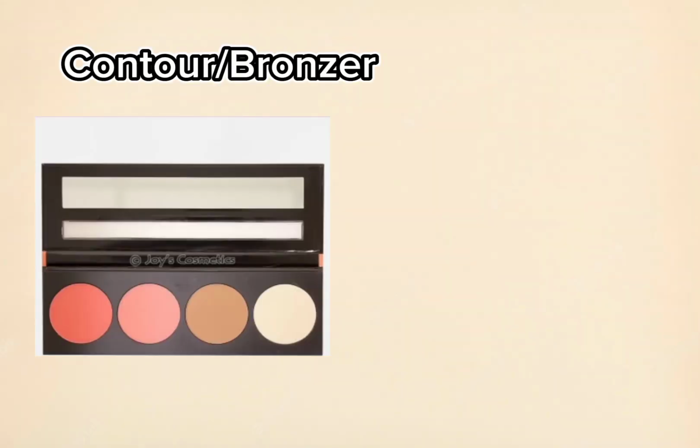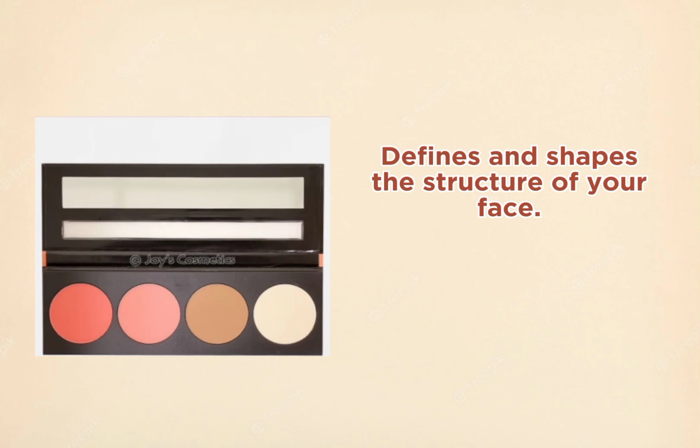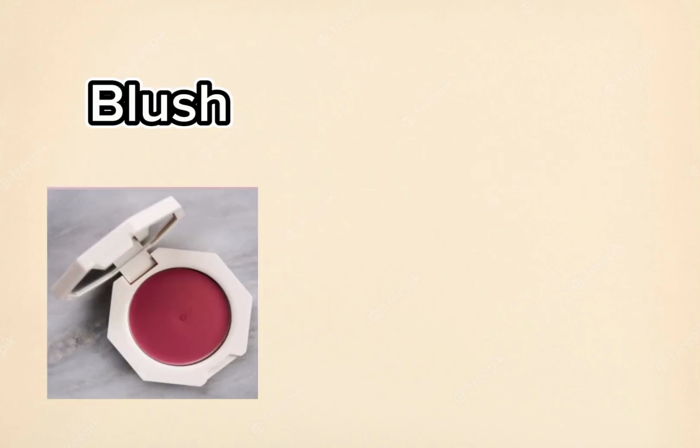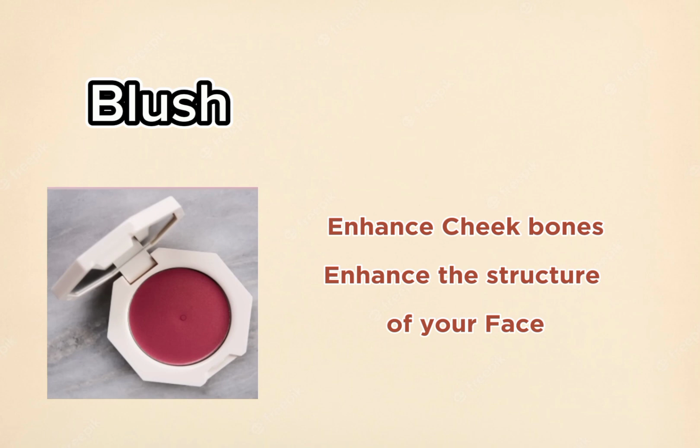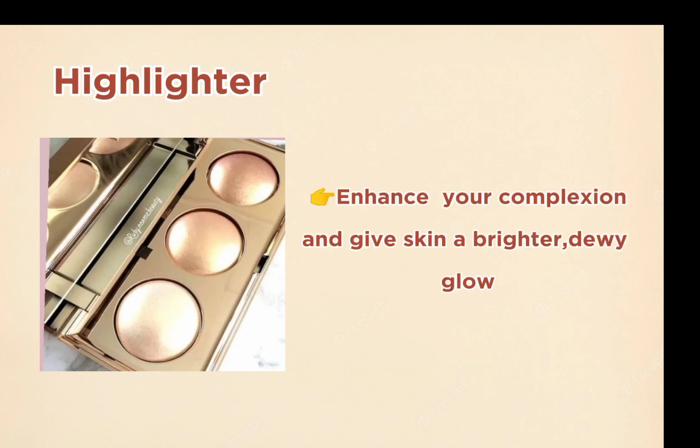Contour. Bronzer. Defines and shapes the structure of your face. Blush. Enhance cheekbones, enhance the structure of your face. Highlighter. Enhance your complexion and give skin a brighter, dewy glow.